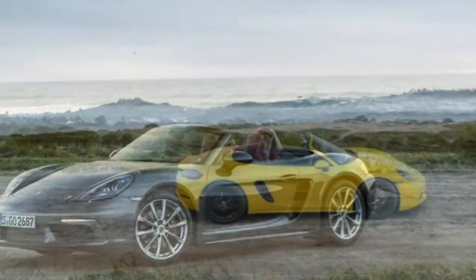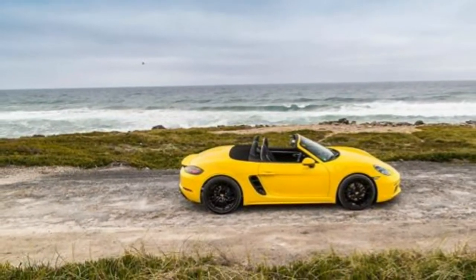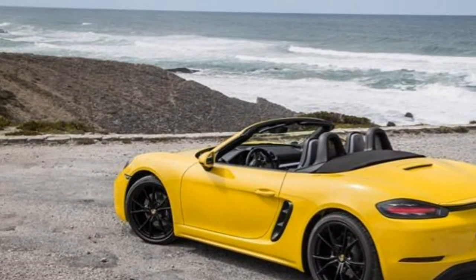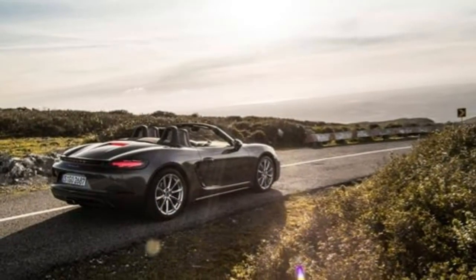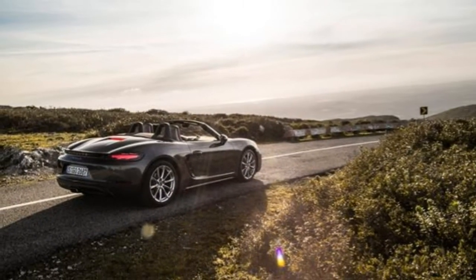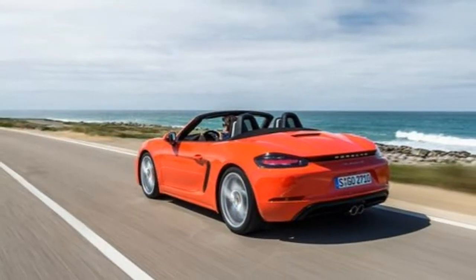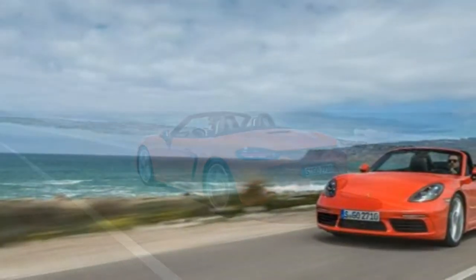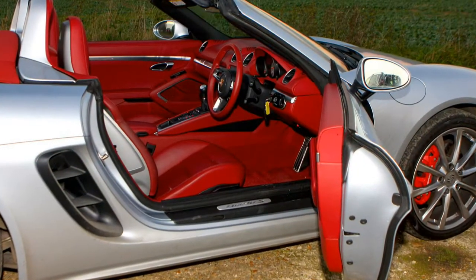You can display the optional navigation dial next to the rev counter too, making it easier to follow directions at a glance. Fit and finish in the Boxster's cabin are superb, with materials and design that would look equally at home in a 911. Ride quality in the 718 Boxster is relatively firm, but comfort remains more than acceptable on both suspension setups, even with the largest 20-inch alloys.